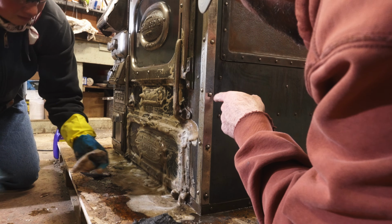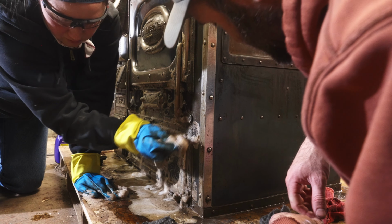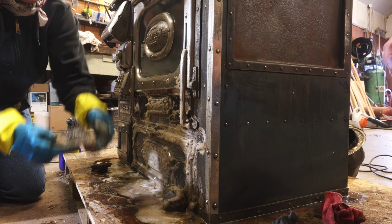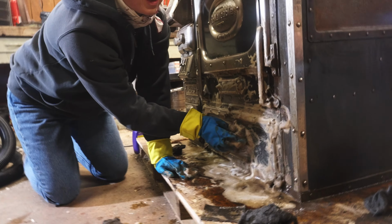I'm just wondering, like, around each one of these rivets, how you... What I do? Go around each one. It's a pain in the butt. I wouldn't do that if I were you.